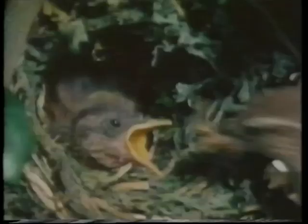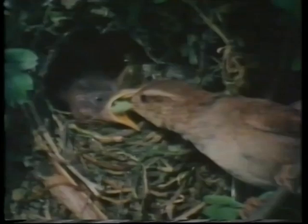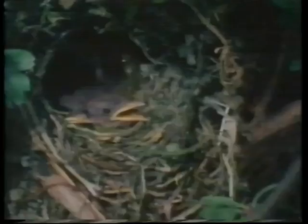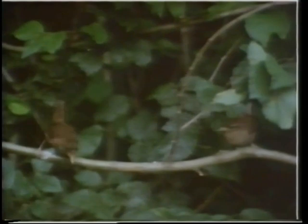The nest is domed and often built on an ivy-covered stump or wall. The wren's alarm call is also heard frequently, including when fledglings are around. The young make piping noises.